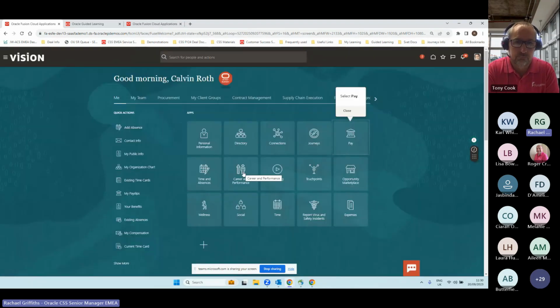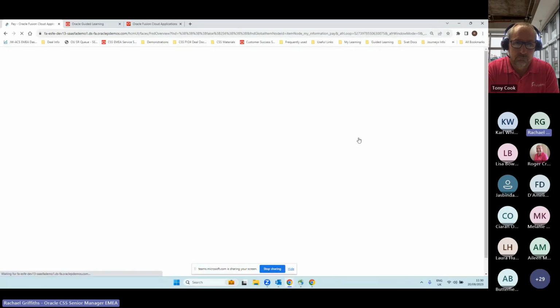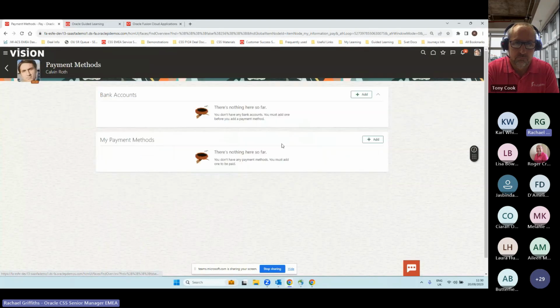So I'm going to say I want to go and manage my bank account. That's now activated the guide, and it's telling me, as you can see on my screen, exactly where I need to go. It's a live application. This isn't a video or a simulation. As I move through the screens, the guide comes with me. It's telling me again where I need to click and giving me some high level information here about adding some details.